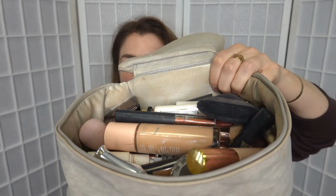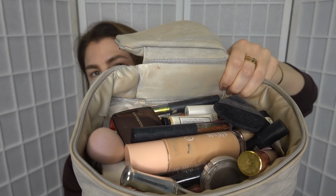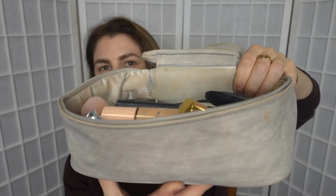And then obviously you've got this big part here to put all your products in, and it's cool because it's quite padded. It's nice and squishy, so I like that. And I'm just really happy with this bag. I'm really happy with the size of it. I found it was a good size to travel with. Yeah, no regrets. So anyway, let's dive on in.